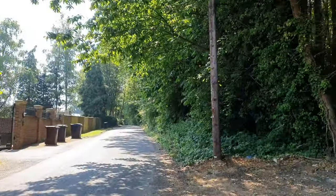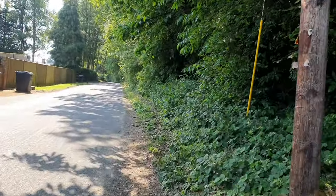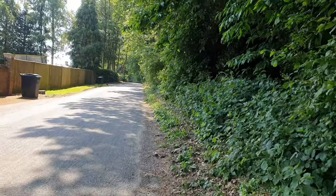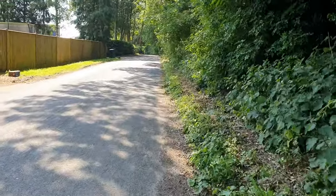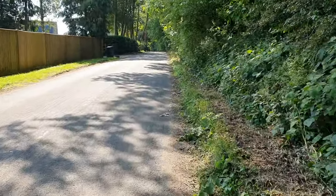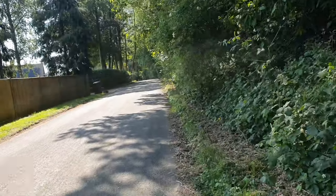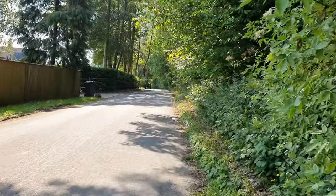Just gone past a house, which I haven't videoed, but which was very big to start with, and they're making it even bigger. I just wonder how much space do people need? I guess if you've got plenty of money, you can do what you want.